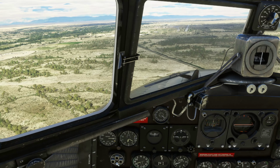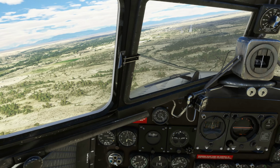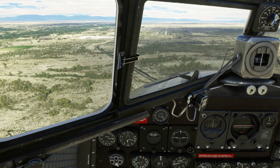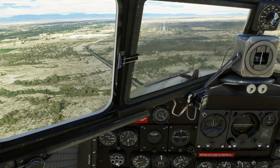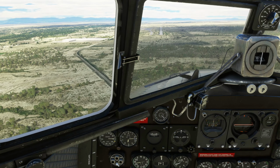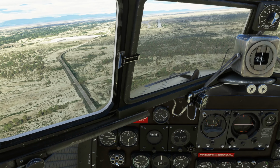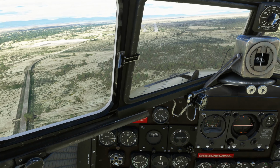Okay, it's easy to control, but it's almost moving too much. I don't know, maybe we can get down to like 70 miles an hour, 70 knots or whatever. Or no, that's his miles per hour. Okay. So maybe we can, yeah, I don't know. We're going to come in around 100, and then just float over the runway.